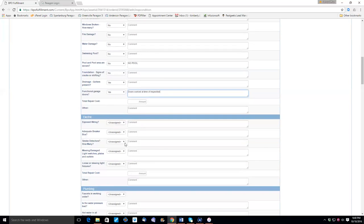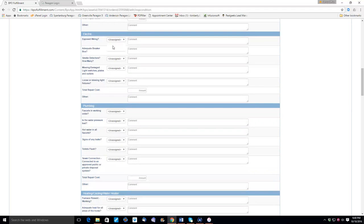And then we're just going to go down and answer all the questions. Exposed wiring, no. Adequate breaker box. Yes, smoke detectors. Yes, and there were seven. And one carbon monoxide detector. Nope, I didn't see any missing or damaged outlets. No loose or missing light fixtures.